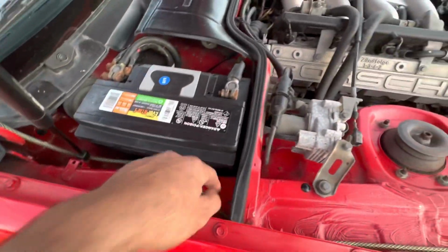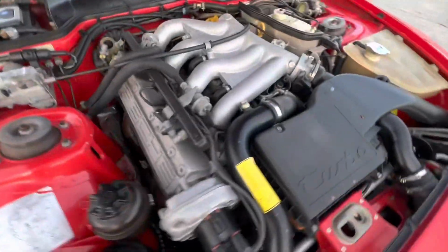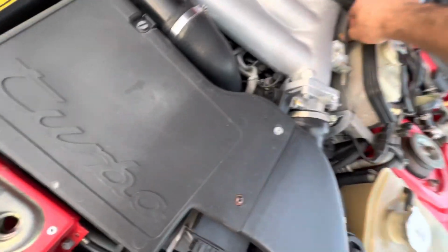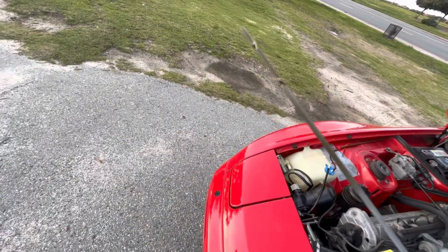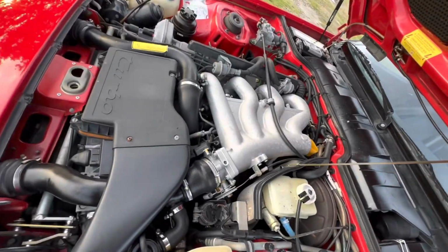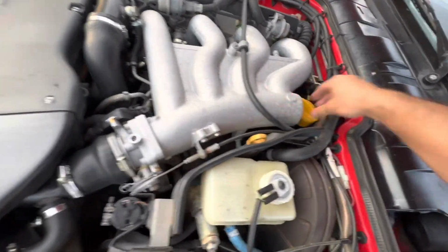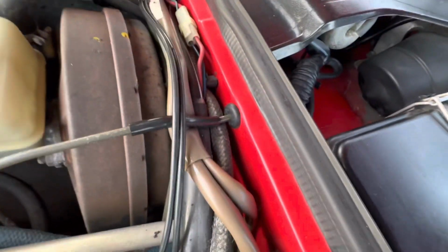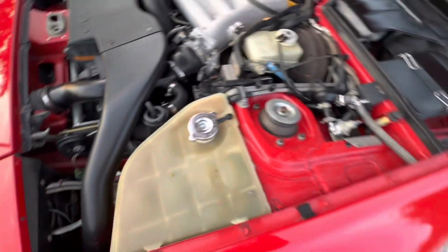No rust, not even surface rust really, in these areas. The car is just very, very nice under this hood. Let's get this oil out and show you guys. Oil looks like it's in good shape. No discoloration of any kind. I'm probably going to need to use some kind of tool for that. It's on there kind of tight right now.